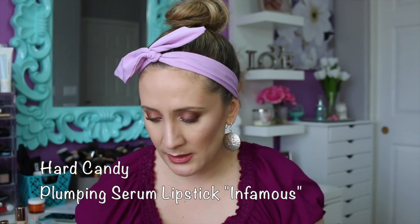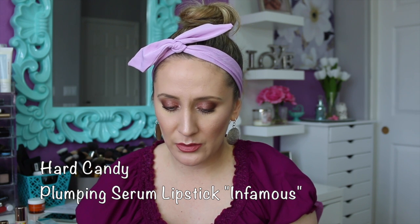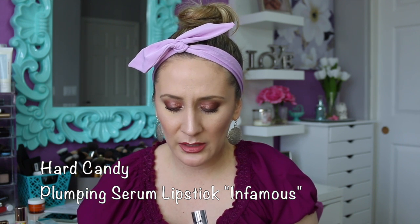I love that. The only thing is the formula is so soft, you guys. I don't know if this is gonna last. I feel like I should put it in the freezer. That might help, you know. I have quite a few of those, but that one's the one I've been using consistently.